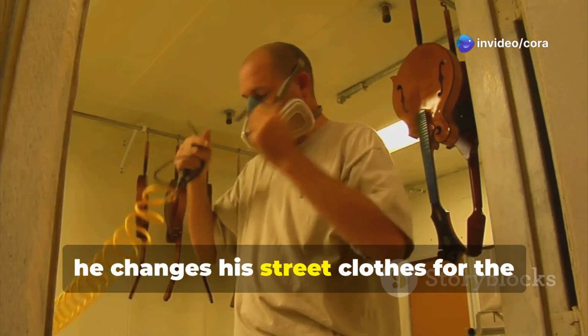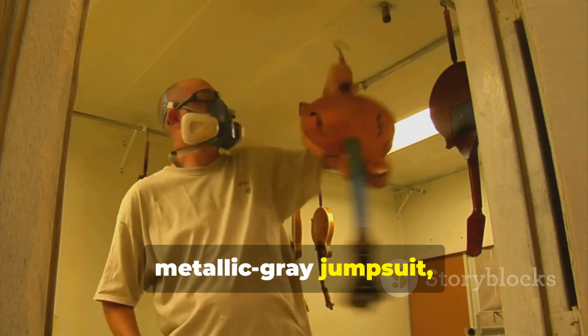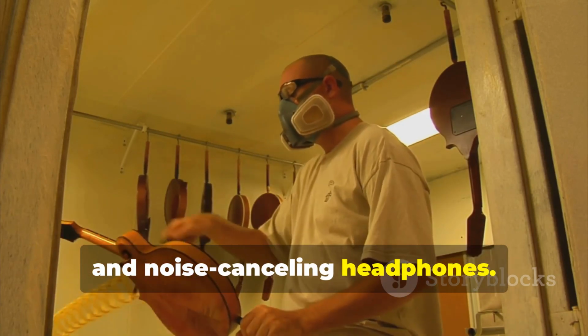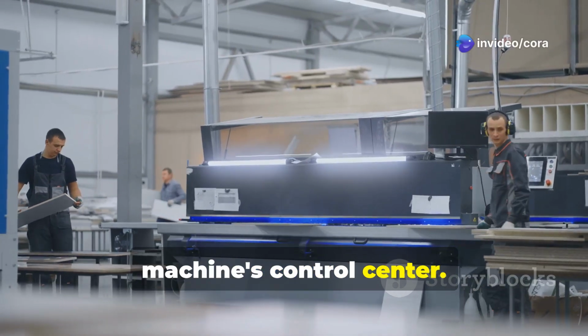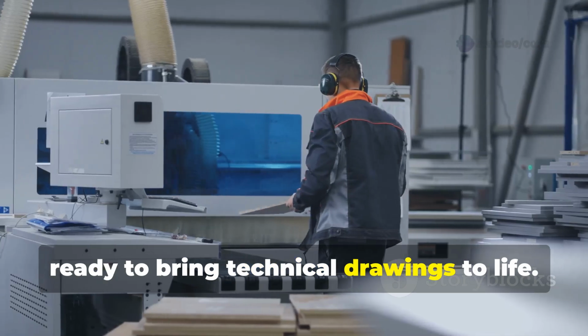Here, he changes his street clothes for the mandatory protective equipment, a metallic gray jumpsuit, steel-toe boots, safety glasses and noise-canceling headphones. Properly equipped, the operator heads towards the CNC machine's control center. Here, an imposing machine awaits him, ready to bring technical drawings to life.